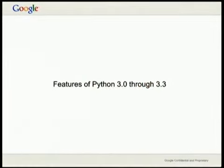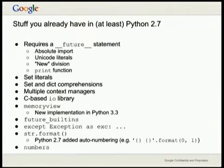But this is divided into 2 parts. One is the feature set, and then one is a performance discussion. And I'm hoping to leave about 10 minutes for questions if I'm lucky. So I'm going to try to get through this so that everyone can get their questions answered. So without further ado, the feature set. So we're going to go all the way from Python 3.0 through 3.3, through at least the key points.